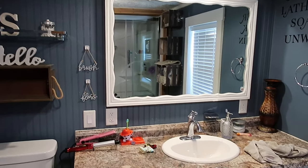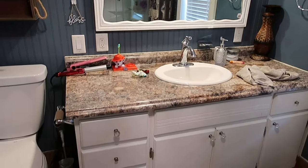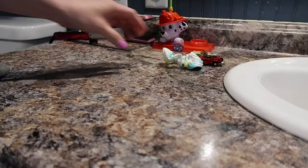Now that we got dinner going, I'm gonna take a few minutes and go ahead and give this bathroom a quick little tidy. I just wanna wipe down the mirror, the counter, and clean the toilet.